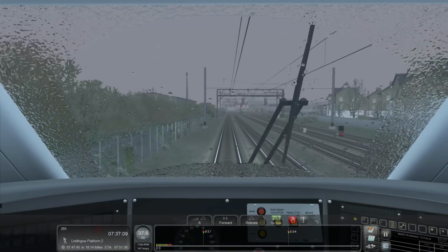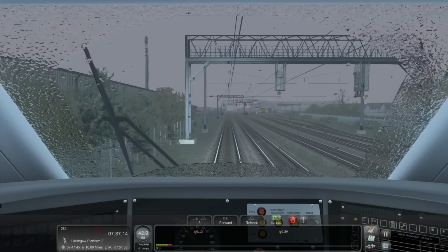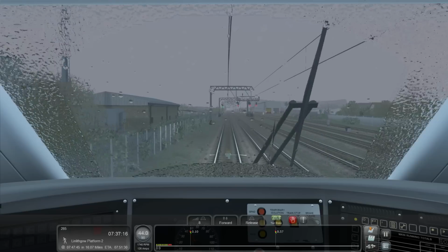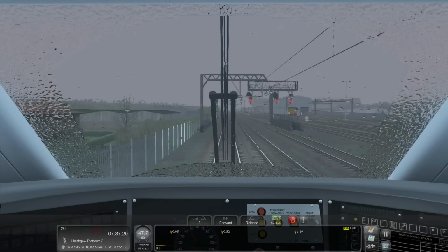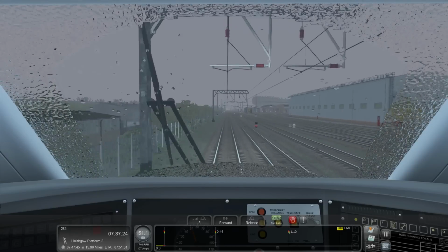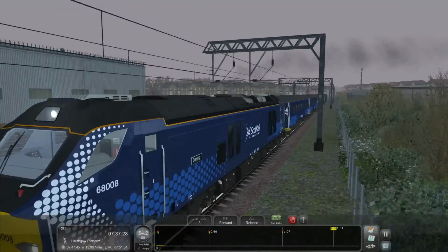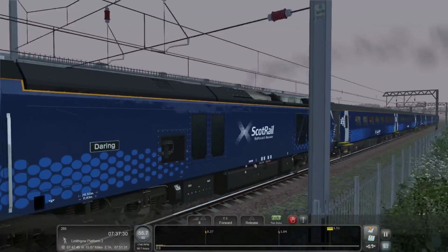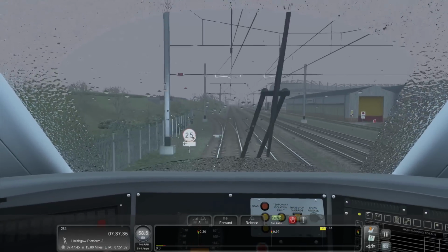Right, let's see which one I was... Because it was Avenger, but I can't remember what the number is. No, don't start playing one of my own videos! Oh, for God's sake. That probably sounded a bit weird. I clicked on something wrong. I'm legitimately looking at my phone whilst driving a train now. Don't ever do this. Yeah, it was 6808. So this technically should be Avenger, but it's not, because ScotRail don't have Avenger. This is just a fictional scenario, so that's fun.